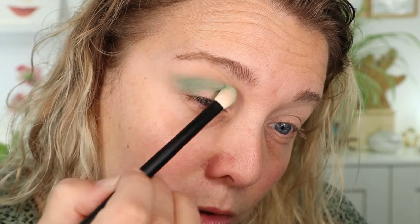I'm just trying to make the look a little wider, because normally I keep it really round, but I like to mix things up now and again, and I really love it when I see other YouTubers smoking it out a little bit, because then this side is going to connect with your lower lash line a little bit better. You see what I mean?